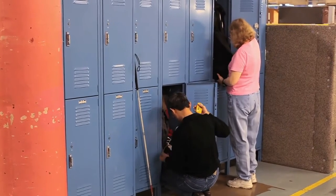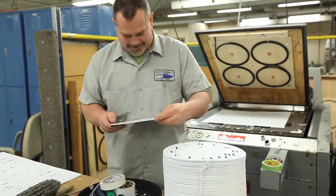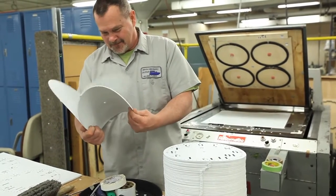When you're dealing with someone with a disability, you're dealing with a person, and that's it. The people just want to be people.